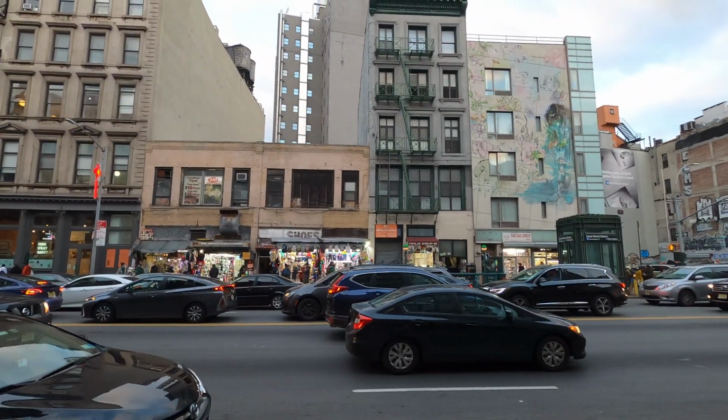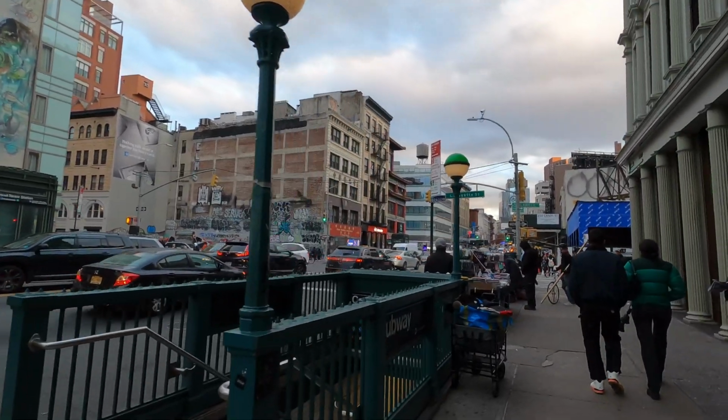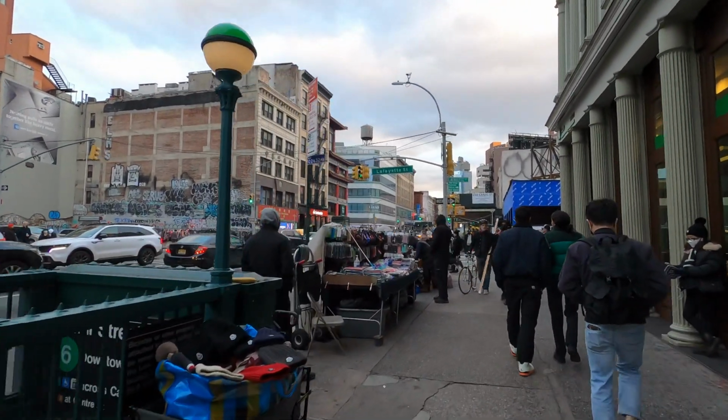So within a block or two, I'm literally entering Chinatown. I know because I can see the lights, how they set it up in the Chinese style. So I'm gonna walk forward. You're gonna start seeing how the street changes with all the multicultural activity happening around. So I'll show you. You can see some shops across the street. And it's gonna get more intense when I walk over here. Then they got street vendors, a little bit of everything here.